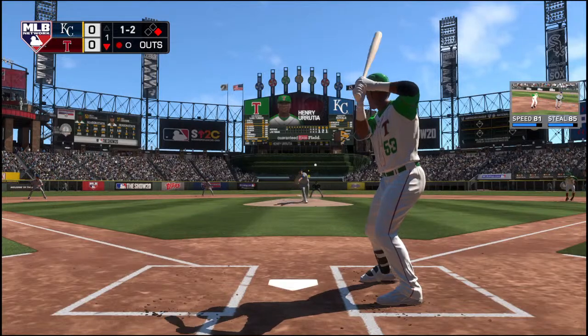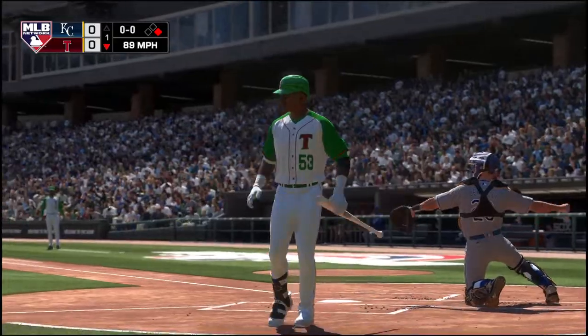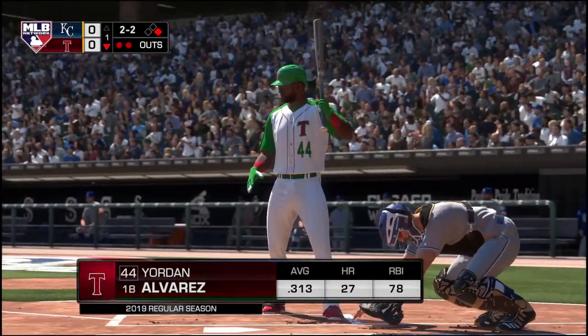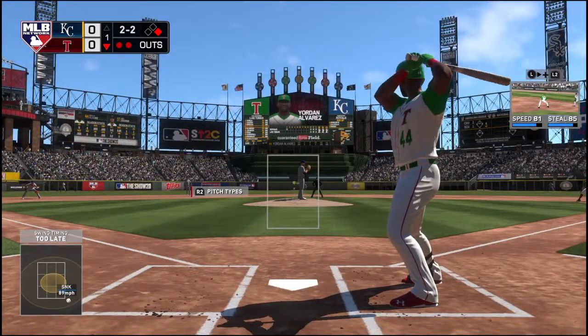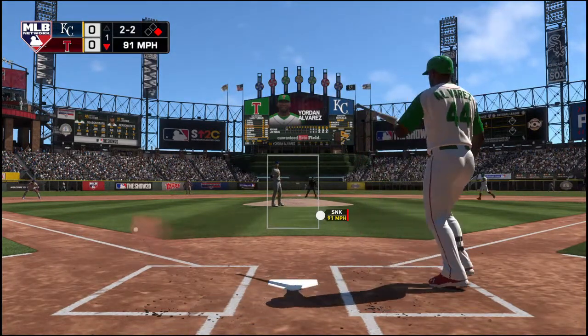In now, number 53. Good bite to that sinker as he gets him to swing through it for out number 2. It's always nice to keep a guy that has good wheels off base, and that's just what they did right there. Big strikeout, keep that guy off the base path. Still 2-2.